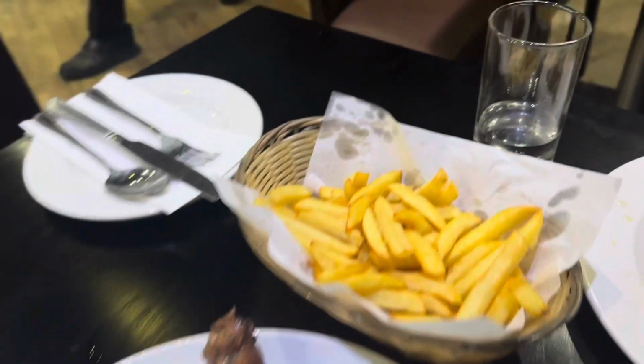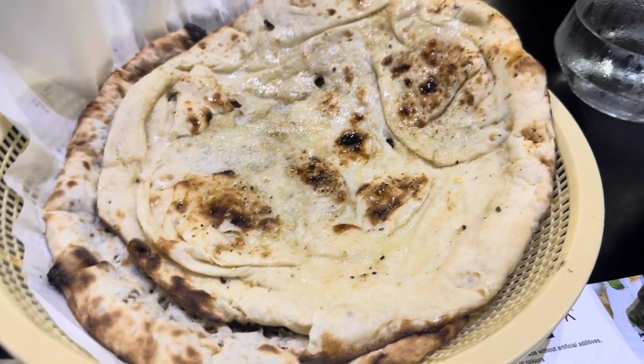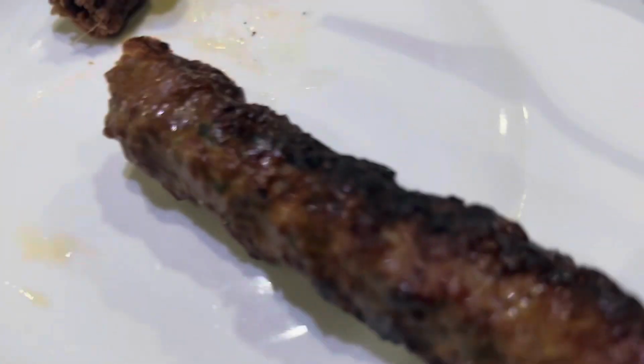Right then guys, so we got our chips. We've got shish kebab with the chutney sauce. So I've got my lamb curry here. And also I've got 2 naans. Right, first of all, let's look at this shish kebab.